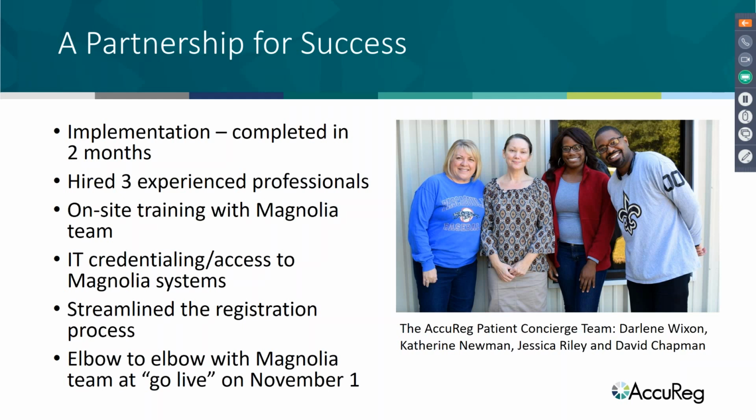First, we found the registrars that we needed. These folks that you see in this picture here, David and Catherine and Jessica, have over 20 years together of registration experience. So when we got them, they knew how to talk to patients. They knew how to be warm and helpful. They were understanding of asking the MSP questions. They knew insurance. They knew how to do coordination of benefits. All we had to do with them was actually teach them the Meditech system at Magnolia.